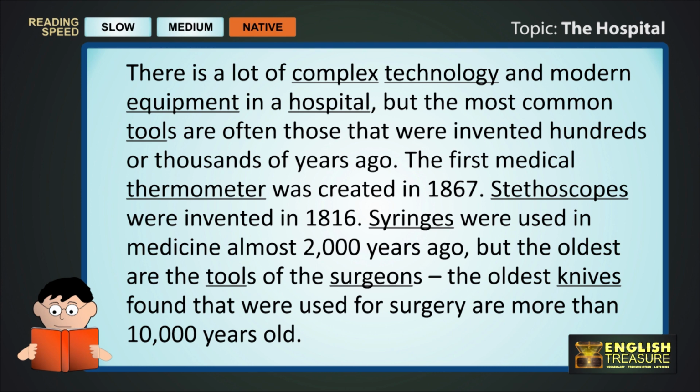The first medical thermometer was created in 1867. Stethoscopes were invented in 1816. Syringes were used in medicine almost 2,000 years ago, but the oldest are the tools of the surgeons. The oldest knives found that were used for surgery are more than 10,000 years old.